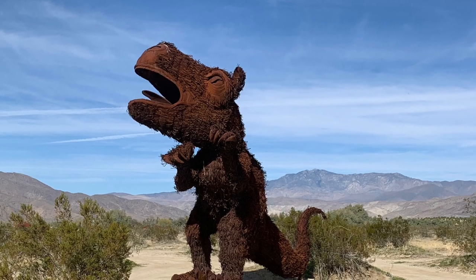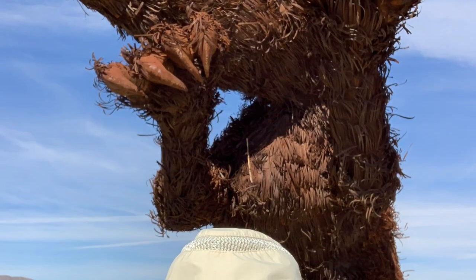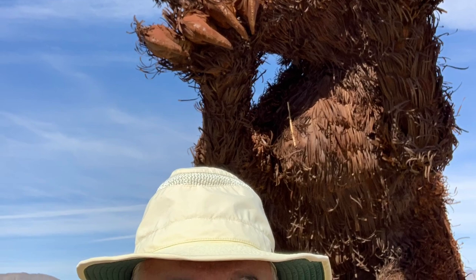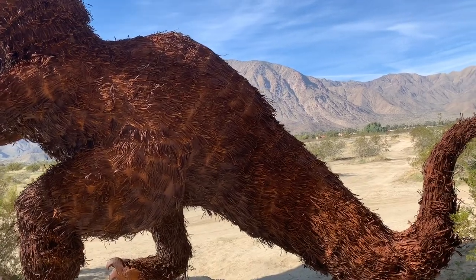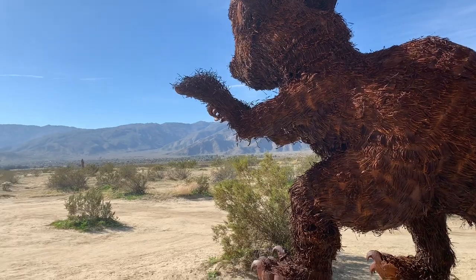The sculptures are easily visible from Borrego Springs Road, north and south, numbering in the dozens. Breceda's metal creatures appear almost natural. These are works of art. The amount of time it took to shear all this metal, it's amazing.